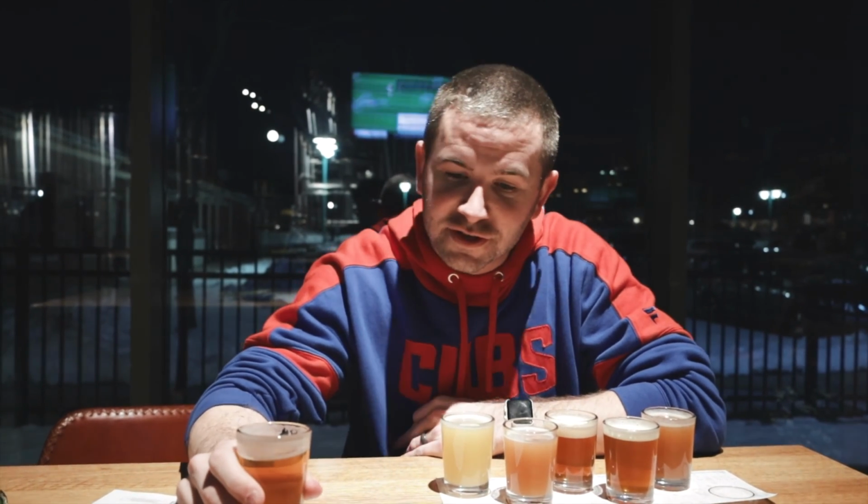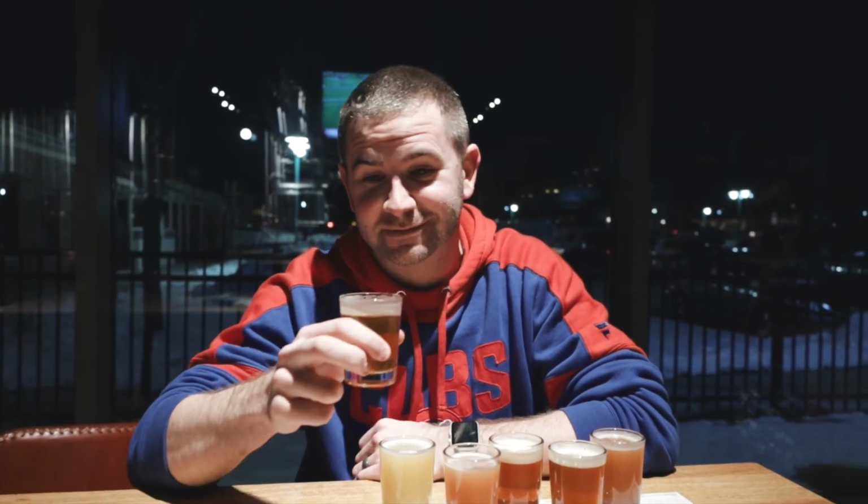Alright guys, so we are at Ike and Oak today. First one we're going to start out with is the Hopper Dropper. It's an IPA beer, medium body IPA is what they describe it as. It's got some floral, some citrus, and some tropical aroma with the flavors, so bottoms up.